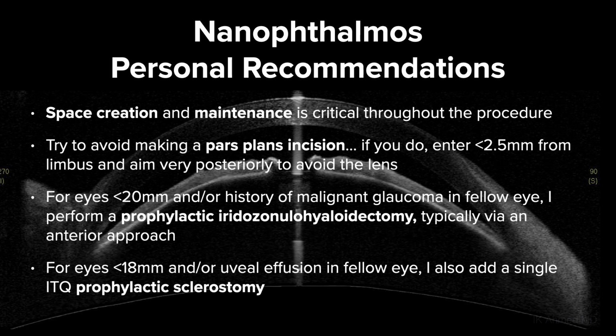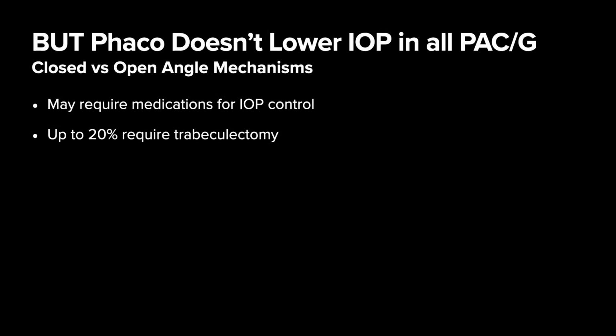Now, for eyes less than 20 millimeters and/or history of malignant glaucoma in the fellow eye, I like to do a prophylactic iridozonular hyaloidectomy, typically via an anterior approach with my vitreous cutter, cutting the iris, cutting the peripheral zonules and capsule and the anterior hyaloid at the end of the case. And if eyes are less than 18 millimeters, I routinely perform a single prophylactic sclerostomy to prevent postoperative uveal effusion.